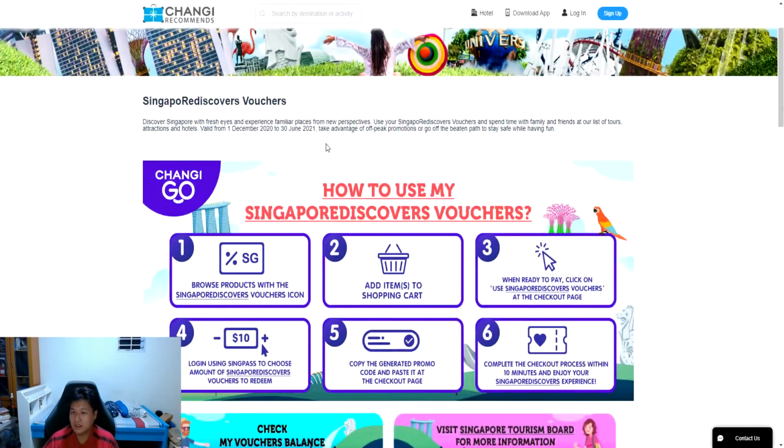Okay, so it's my first time looking at the sites and all of the stuff here. How to use Singapore Rediscover vouchers. Browse products with the Singapore Discover vouchers icon. Add items to shopping cart. When ready to pay, click on Use Singapore Discover vouchers at the checkout page.